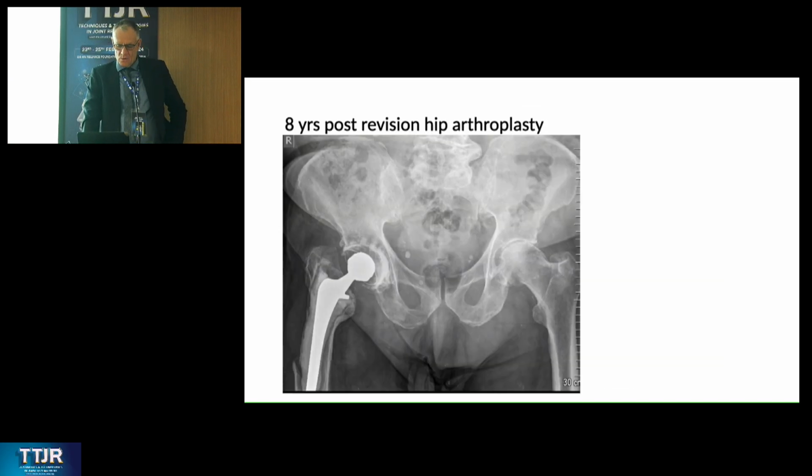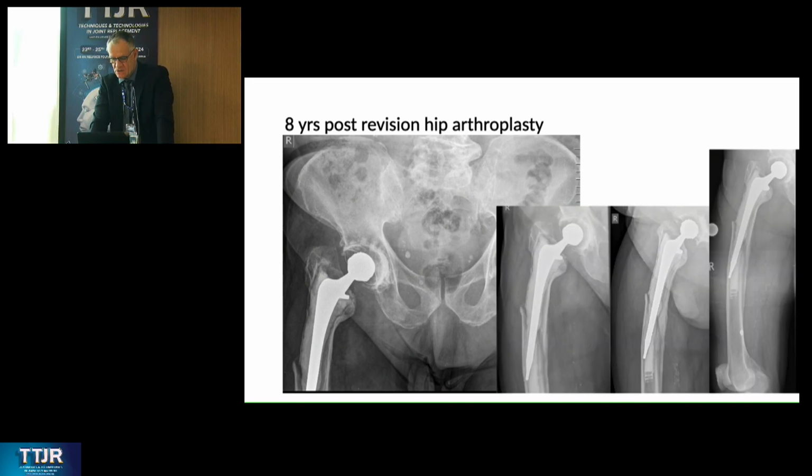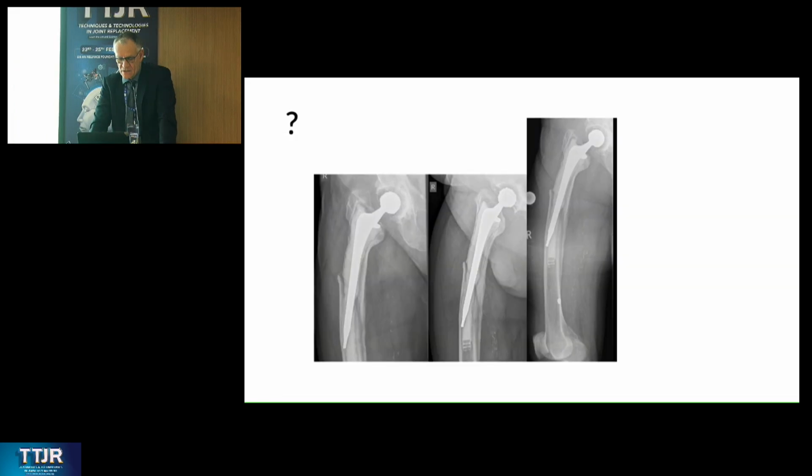What about bad bone? That's basically the final case that I'm going to show. This is a guy that had a slowly increasing periprosthetic fracture, and you see that this is a very poor bone stock elderly patient. You ask yourself, what are you doing? Once again, you can see there is this bowing of the femur. There is also varus remodeling of the femur.